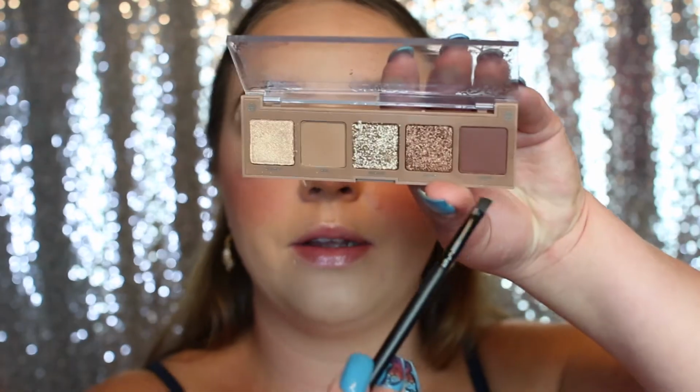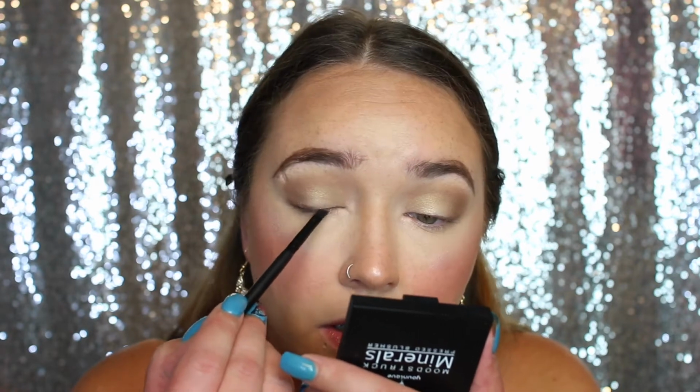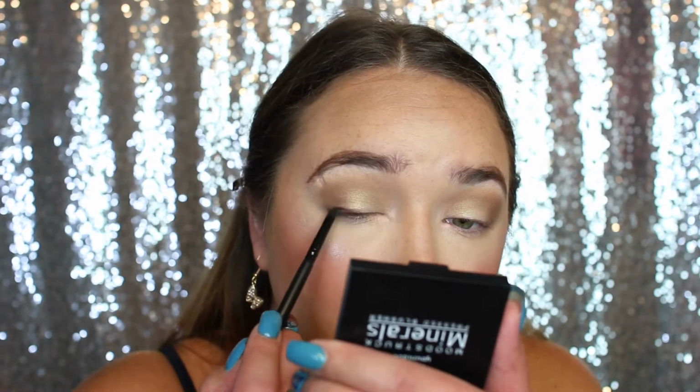Now I'm going to take this angled small brush by e.l.f. and I'm going to go into the shade Verse. So it does look like a deep brown, but it has like a purpley undertone. And I'm just going to do a thin line right on the top. I want the line to be thicker out here on the outer part, but then in the inner part, I'm going to make it super close to the lash line.